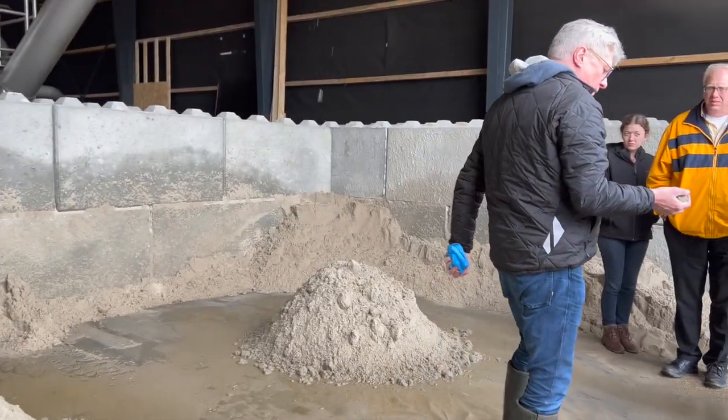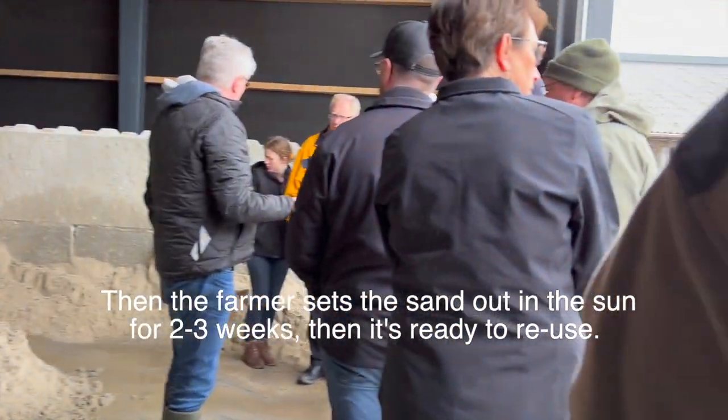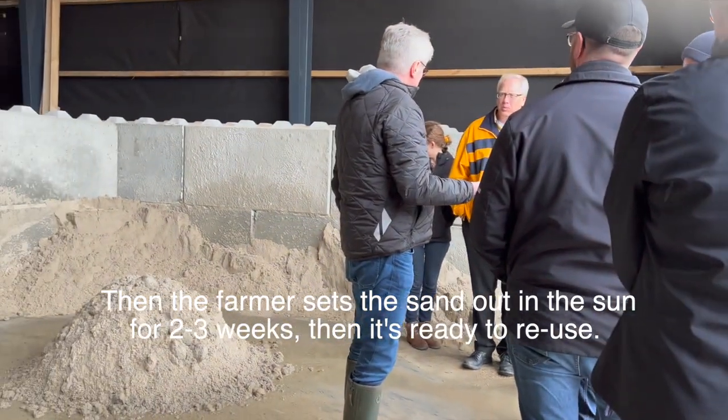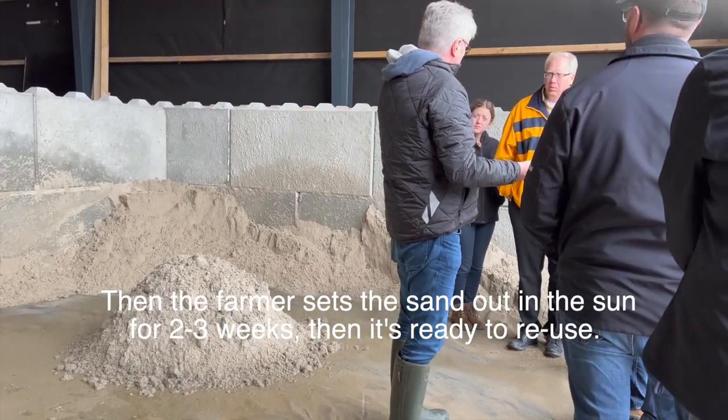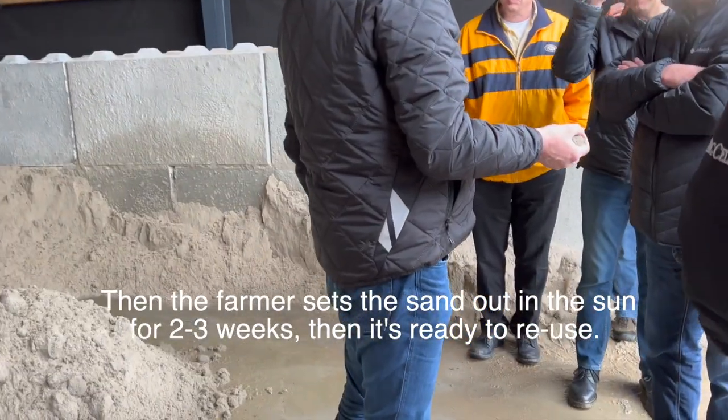Then he brings this out in the open air and leaves it there for 2 or 3 weeks. Then he can reuse it. He puts the sand back in the barn, I think here every Wednesday, once a week.